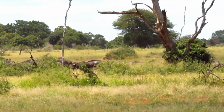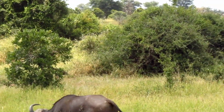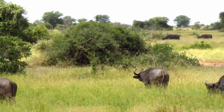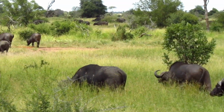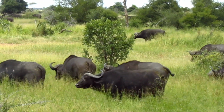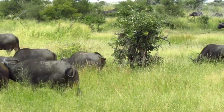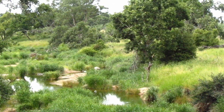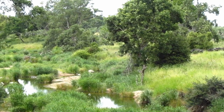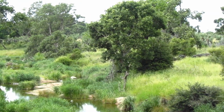On our way back to the camp we found a pretty big herd, at least 200 of them, of buffalo, all making their way towards a local stream for a drink. Most of the buffalo started frolicking about 50 meters from the water, and then as they got closer they calmed down and were a bit more dignified.